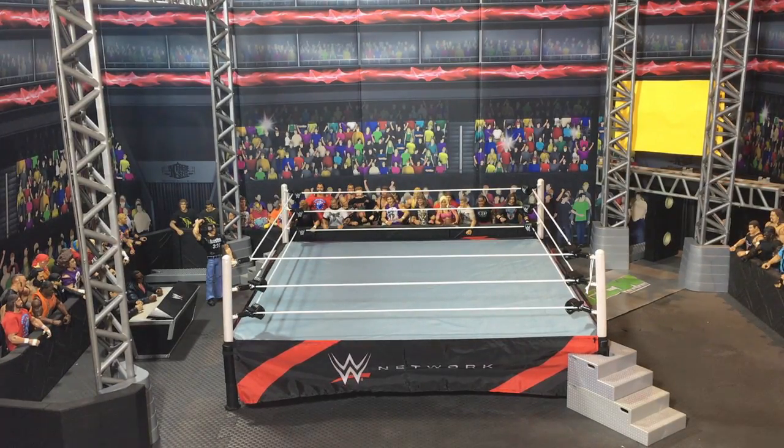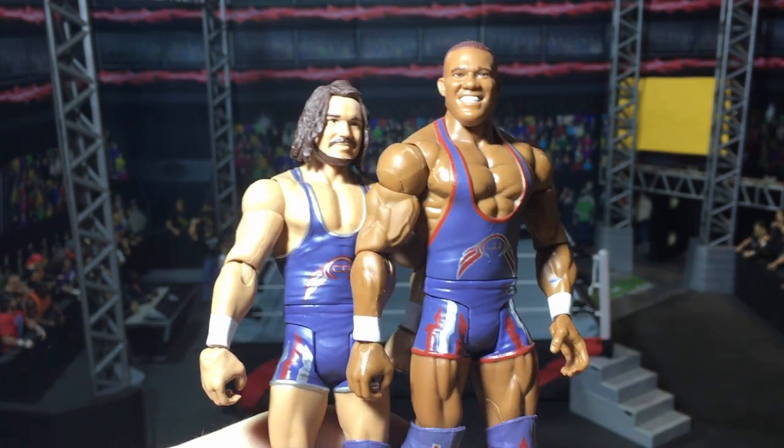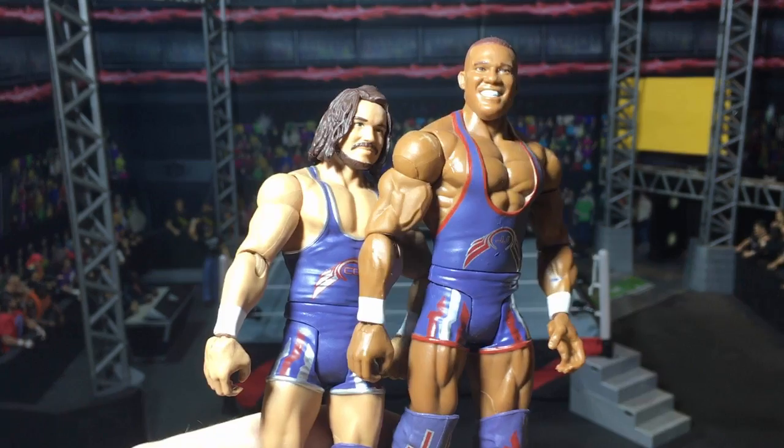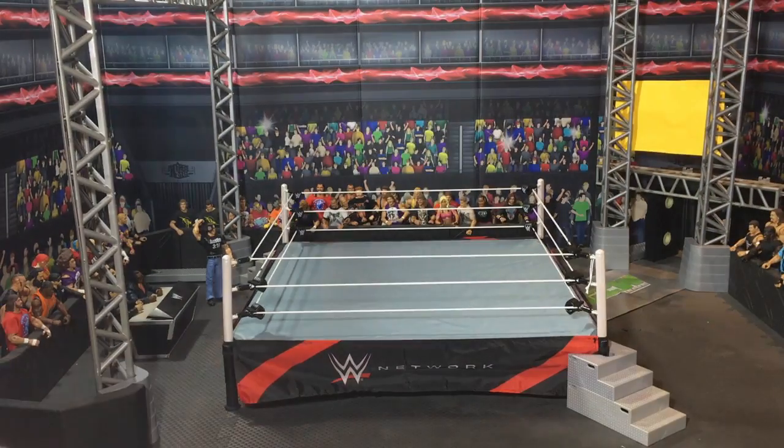Next off, we have another tag team from SmackDown Live that you probably already have forgotten about. We have American Alpha here in basic form. We're going to get Elite figures of them pretty soon, but those are the battle packs that I have. So yeah, pretty alright figures of American Alpha.